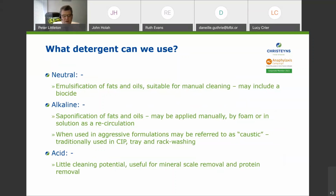When we get into the alkaline detergents with saponification of fats and oils, that's great. So it can be applied manually, foam, or as a solution, as a recirculation. Again, we're looking to start breaking down that food matrix so that we're then taking the debris through. And with acid, not fantastic for cleaning, but great for removing mineral scale and for protein removal, but not brilliant as a general detergency. So if you can get to the proteins, then you can get rid of them. But generally, we use it for mineral scale and milkstone removal.